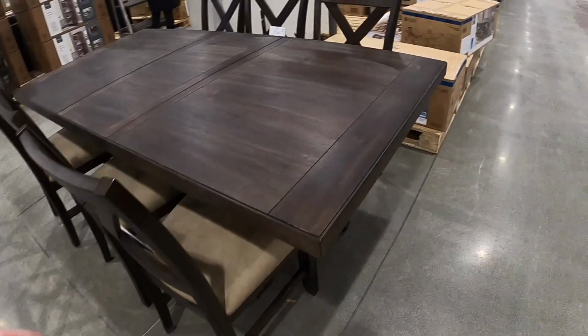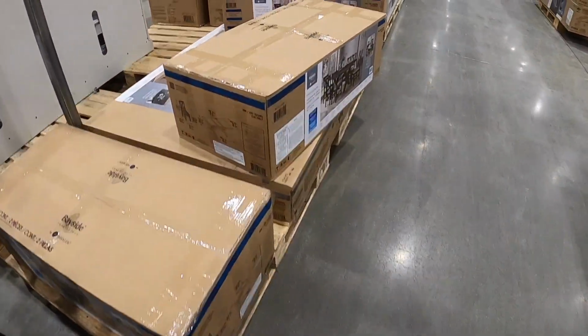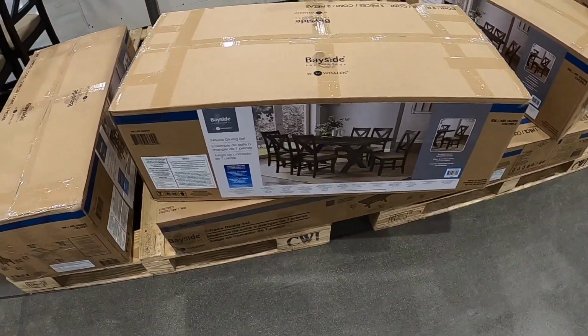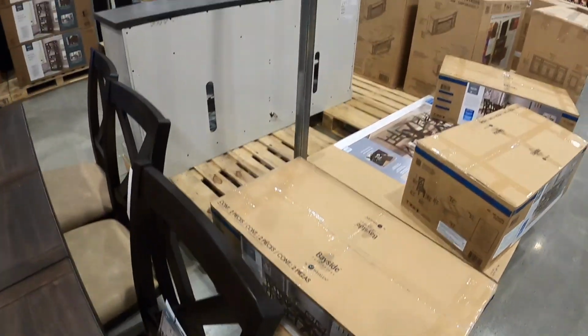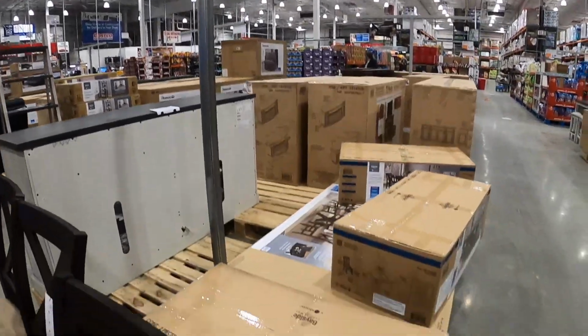Here's a really nice dining room set. Big table, heavy duty quality. I tell you, the quality here is really, really good. You can't go wrong with the Costco quality. So it's a whole dining room set. I think you need a couple of boxes, need a good size SUV to take this home in. But it's a big table and it comes with six chairs. So it's a nice deal. Check it out. It's a great price too. Let's take a look at the price, $5.99. Can't beat that.